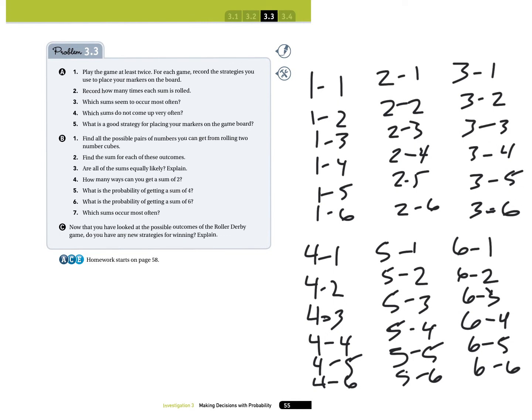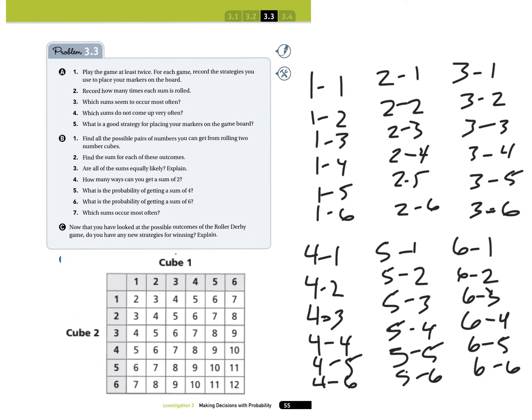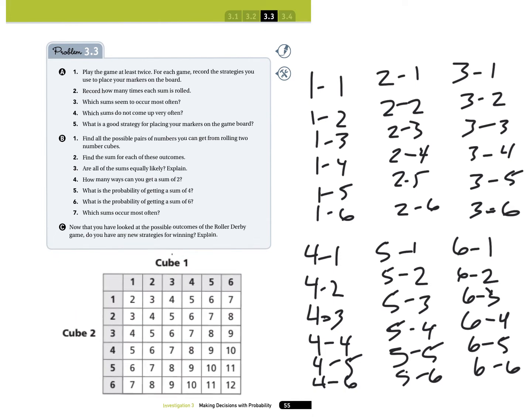Number 2, find the sum of each of these outcomes. I went ahead and put this in a chart, and there are 11 outcomes that can happen. You could get 2, 3, 4, 5, 6, 7, 8, 9, 10, 11, or 12. So there are 11 options there.